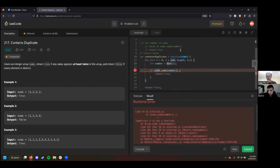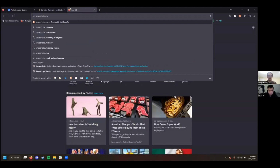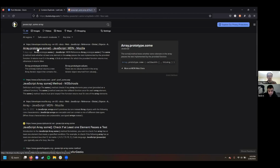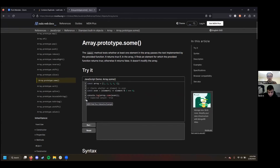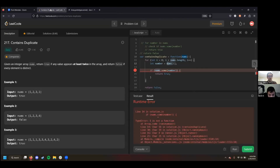So it's something with it. Why don't you look up the syntax of sum in JavaScript? Sure. There we go. Okay, Array.prototype.sum. Okay. So there is an array sum. Yeah, that seems right.